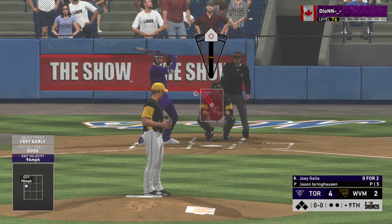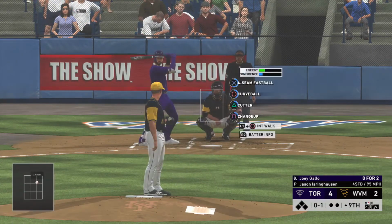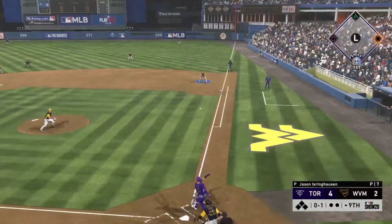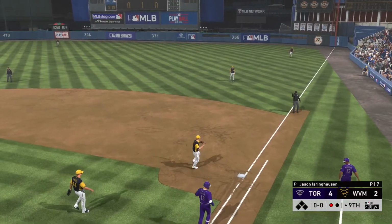The center fielder, number 13. At the plate now, Joey Gallo, as he'll go after the first pitch to him and comes up empty. It's strike 1. And right into the shift. Scooped up, and he'll take it to the bag himself for the out.